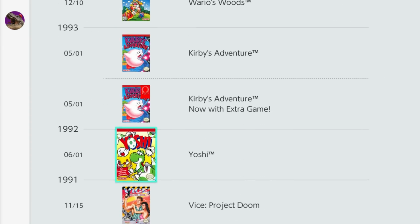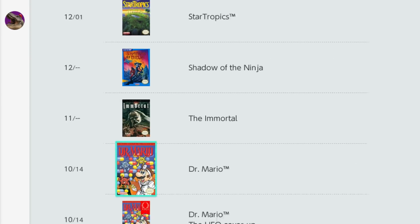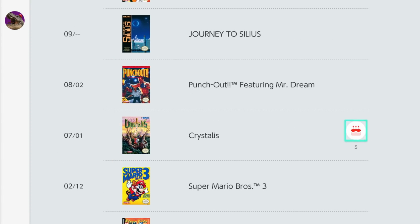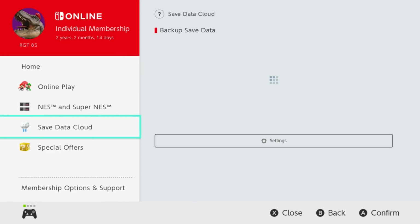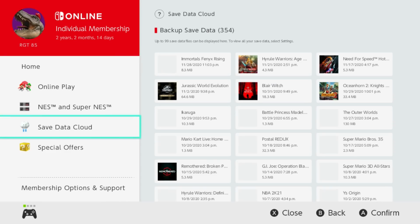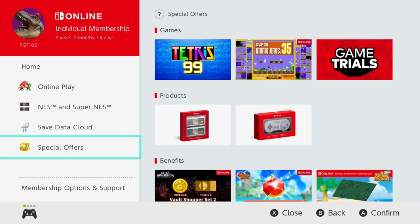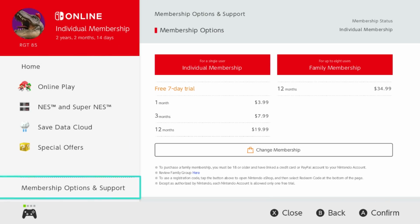Maybe they're games from your childhood, or maybe you want to torture your kids a bit and say, hey, play some of the classics, you know, the games that were actually a lot harder than these modern games are. You could do that. There's a great variety of games that you have access to on there as well. Nintendo is constantly adding more games to the service, and there are rumors that more consoles will also be added to the service as well. So you're really beefing up your game library by having a Nintendo Switch Online account.